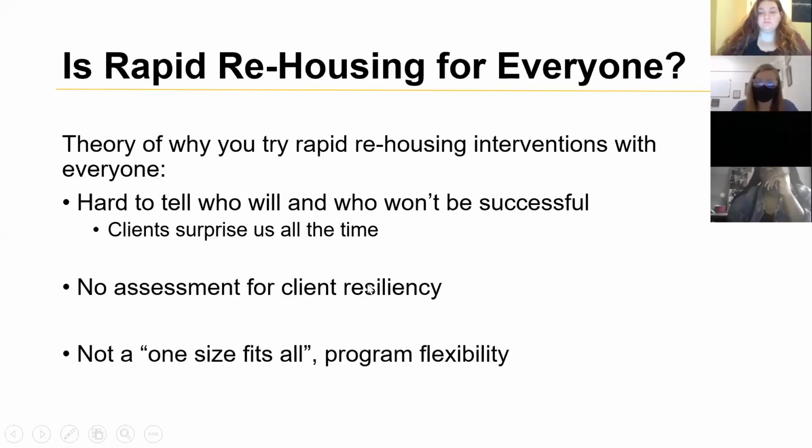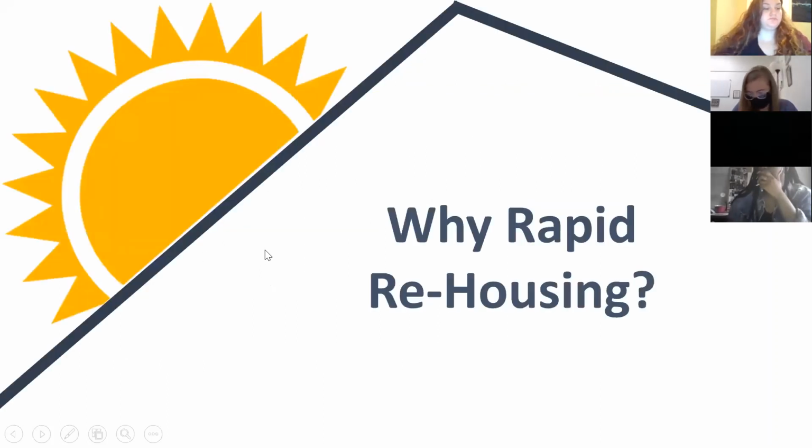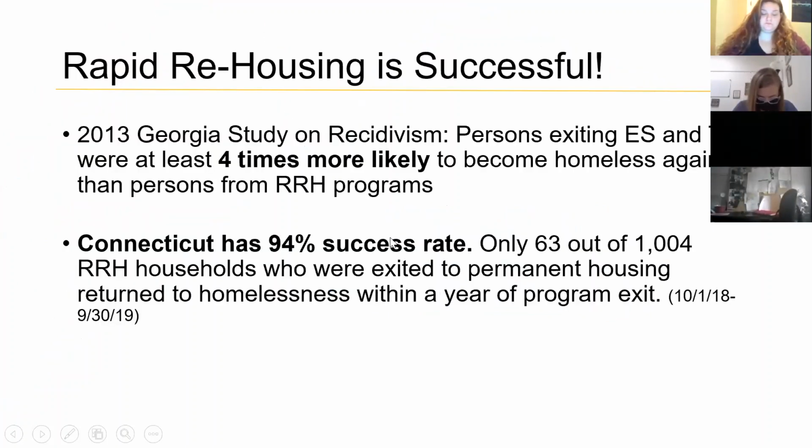And it's also not a one size fits all. Some may be successful, some may not. It's based off of the person, it's client driven. So why do we focus on Rapid Rehousing? Why is Rapid Rehousing something that we push and we encourage? It is because rapid rehousing is successful.